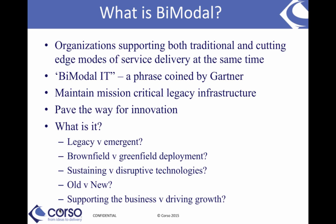So what is bimodal? Is it legacy versus emergent systems? Is it brownfield versus greenfield deployment? Is it sustaining versus disruptive? Is it old versus new? And there's many different ways to look at this. Supporting the current business versus driving new growth. And it could be all of these. And there's many more ways of describing parts of bimodal in the organization.